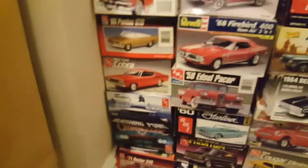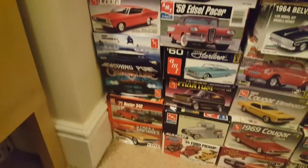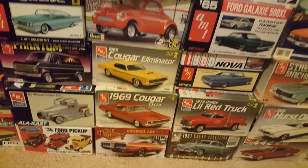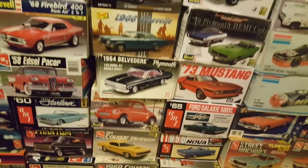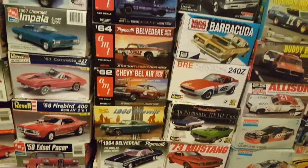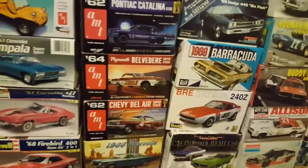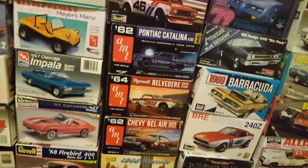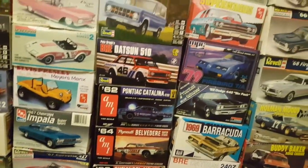Let's get these boxes out of the way a sec. Sorry, guys, camera's probably shaking around a lot. So yeah, there we go. There's the old A la Carte down there. Not the original, unfortunately, but yeah, we've got a bit of... I like the Superstock drag cars. I like these three AMT kits. Really into those sort of builds.